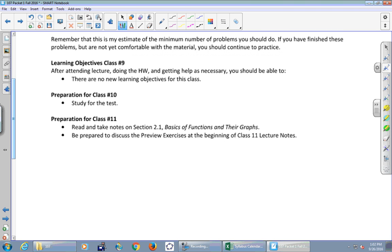No learning objectives. The test itself is on number 10, and then if you've been reading ahead, you can go ahead and read ahead for the class after the test.